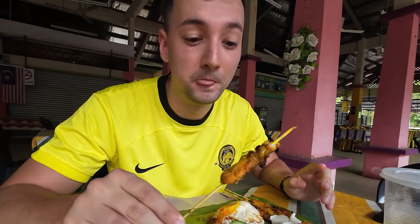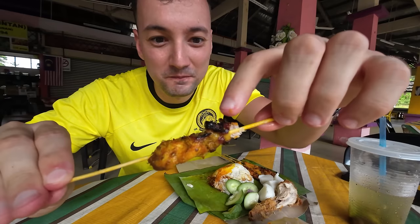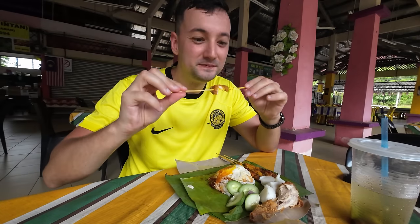Oh, this is much better. Also, the chicken is juicier, bigger pieces. Oh, and I love these crispy parts right here, a little bit burnt, but that makes it crunchy and crispy. I love that.